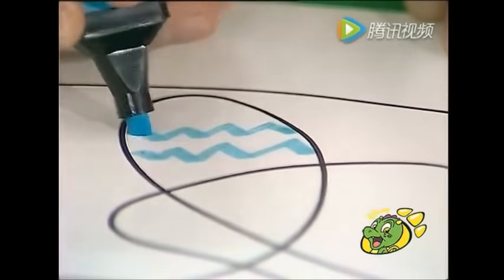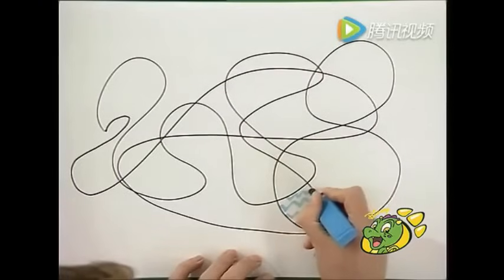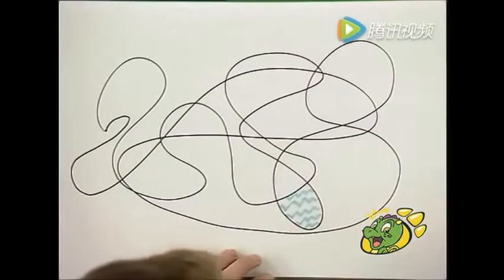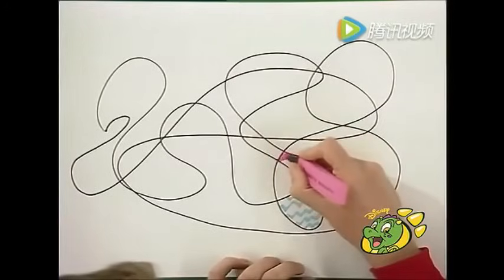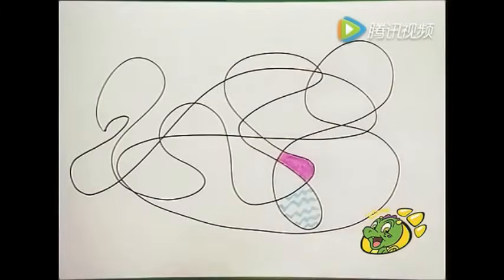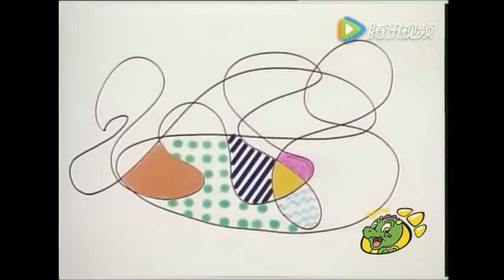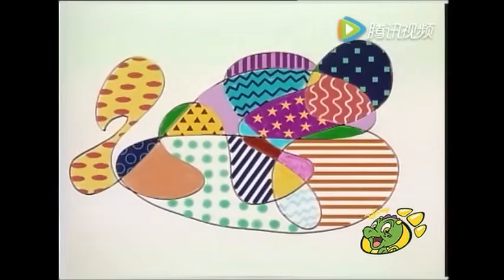I'm going to do like a crazy zigzag design here. One just up at the top there, I think. And then take a different coloured felt tip pen, and I'm going to colour in one of these blocks here. That's it. And slowly, bit by bit, fill in all the blocks. And I think that's a very effective graphic design.